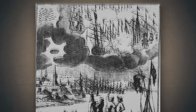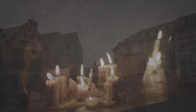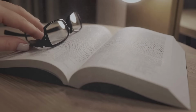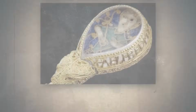Such events are not limited to Nuremberg. In 1566, in Switzerland, in the city of Basel, similar phenomena were observed: strange figures in the sky, reminiscent of combat between celestial objects. In 1665, in Berlin, fishermen witnessed a battle of airships, as well as a strange object reminiscent of a modern description of a UFO. These stories indicate that UFOs could be part of human mythology and were documented long before the 20th century.